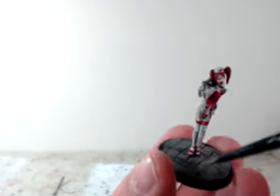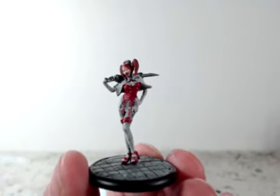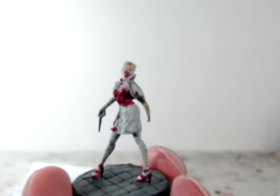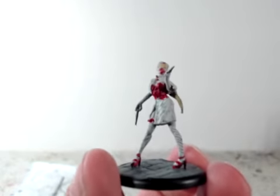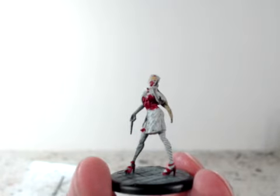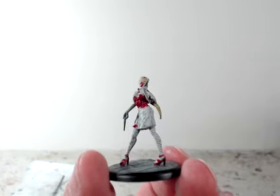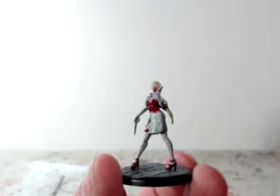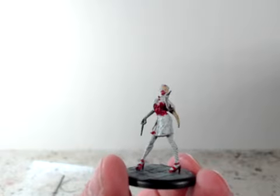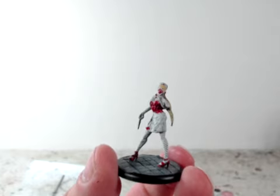Okay. Apply to the other one. When that's all dried up, I can move on and start shading. Alright, time to shade. Chaotic red. Thinning with one part water to one part paint. That brush is too big. There we go, that's what I need. Gotta have the right tool for the job.